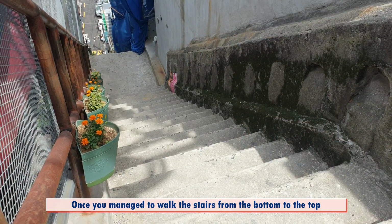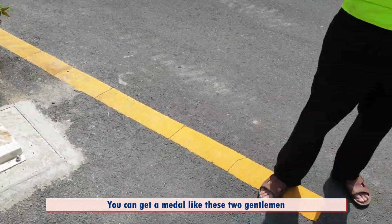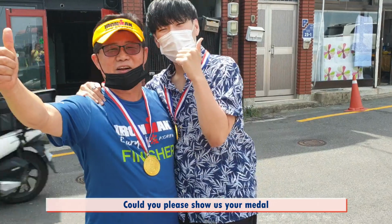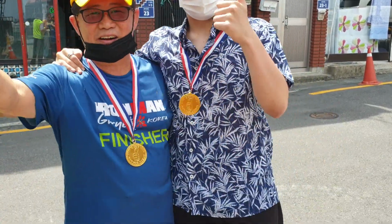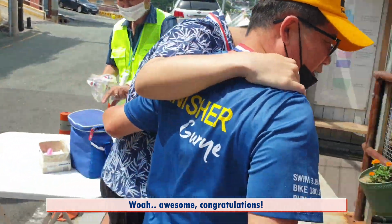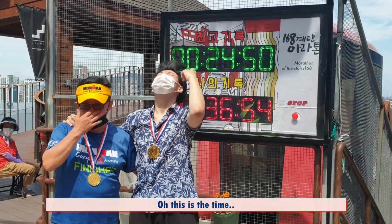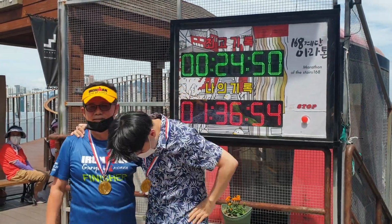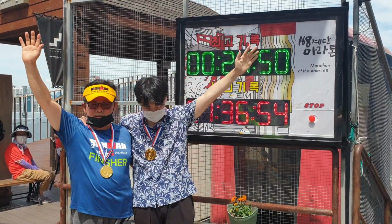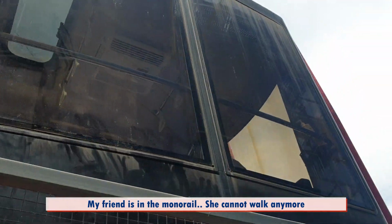Once you manage to walk the stairs from the bottom to the top, you can get a medal like these two gentlemen. Show me, medal! Wow! Awesome! Congratulations! Oh, this is the time. Okay, that's why they pull me. Oh, yeah. Manse! Manse! Woo! Manse!